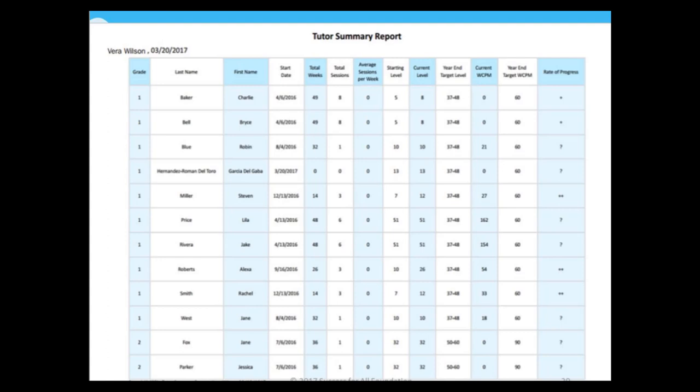The tutor summary report shows some really important data. Now, some of the data in this report is kind of wonky. We weren't able to generate this out of legitimate data because we were getting it ready for the user's guide for publication before the study was done. But what's important is to look across the top to see what kind of data there is.